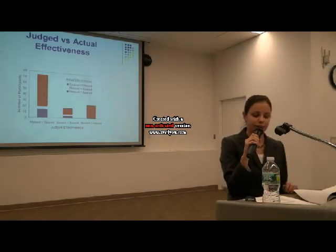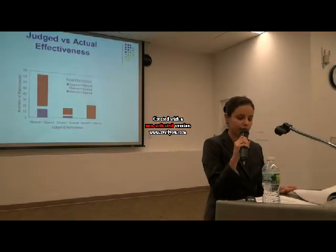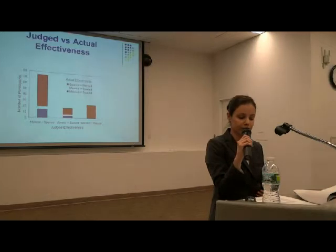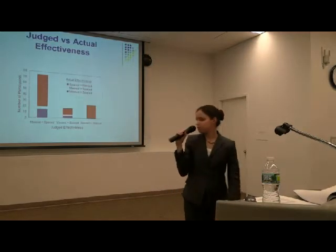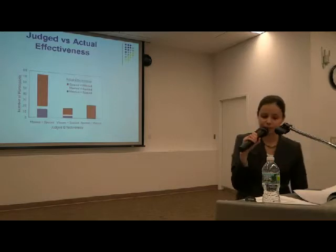One really surprising thing about this concept is that most people underestimate how effective spacing really is. After the experiment, the students were asked, which do you think helped you learn more, massed or spaced presentation? And as you can see in these two columns on my left, the vast majority believed that massing was as good or better than spacing.